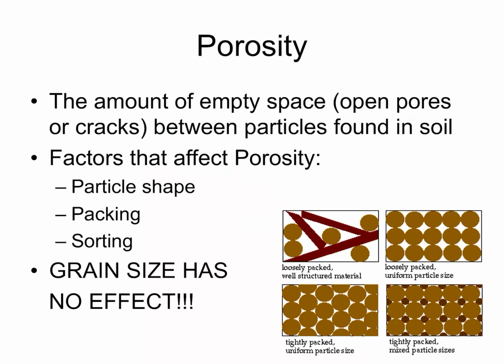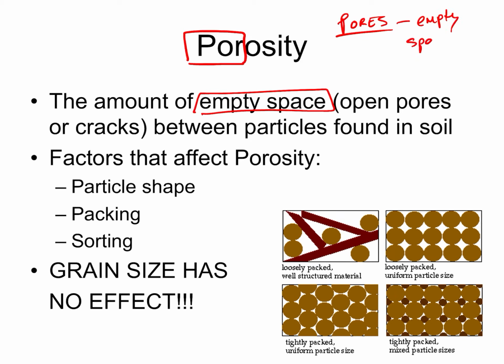All right, so let's talk about the word porosity. You guys have probably heard of the word before. We're talking about pores, okay, which is basically open, empty spaces. This is empty spaces in the soil. Okay, so it's going to be between little rocks, between cracks. It's basically empty spaces in the soil that water can potentially go through or sit in.